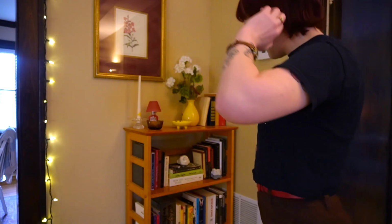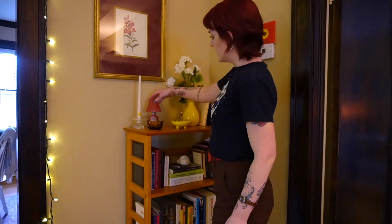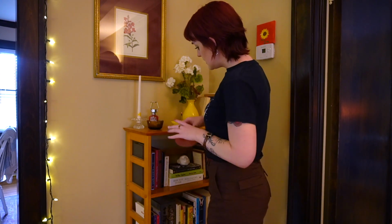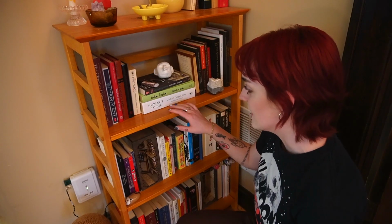This is my bookshelf where most of my books are. Not all of them, but most of them. I have this incense tray up here, another one. I like to keep one on each side of the room, that way it gets real smoky in here. Got this cute little tea candle holder thingy. I think I've shown this to you before. So cute.